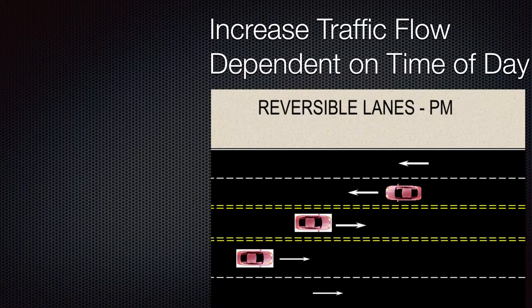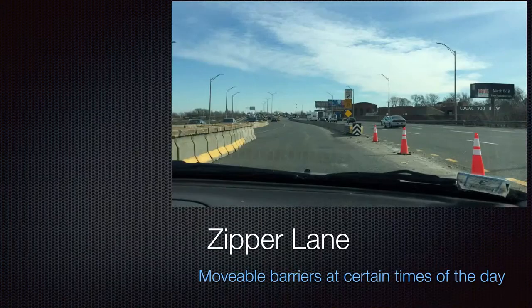Now, you probably won't see these unless you're in a metropolitan area and probably out west or down south. But we do have something like this in Massachusetts. It's called the zipper lane. Let's see if this comes up. All right, let me show you the zipper lane.